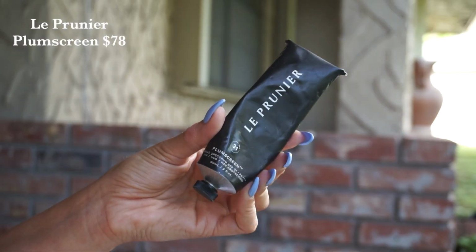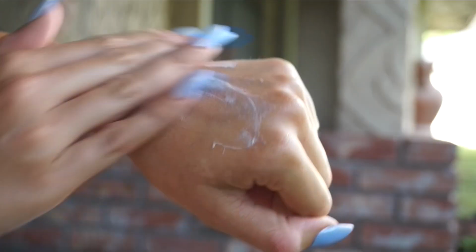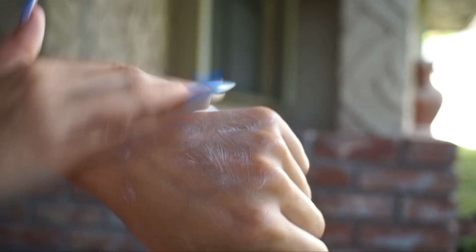But first and foremost, it is high performing, gorgeous product, all inspired by plums. So I'm not going to get into this because I will just link my video, but we're currently sold out of their body cream, but I adore that product as well. But their plum screen, this I think is getting hype outside of the green beauty space. That's why I wanted to bring it over here. Though this is pricey at $78, it is so gorgeous.